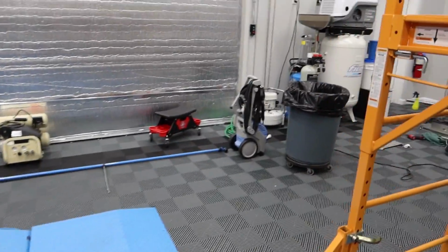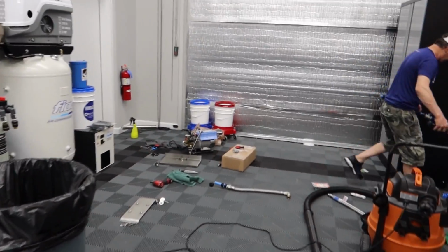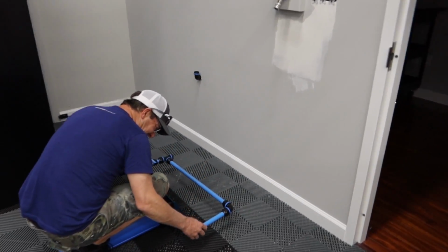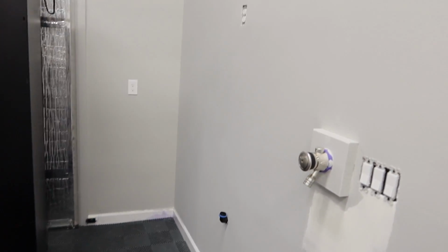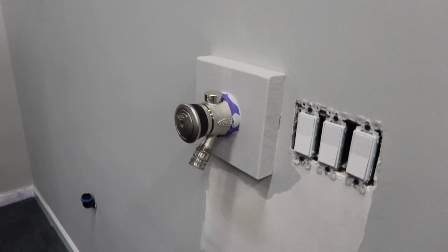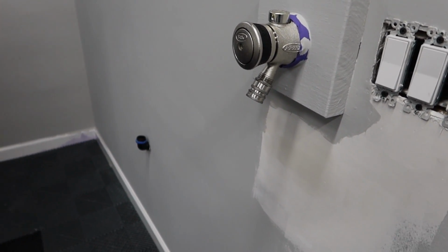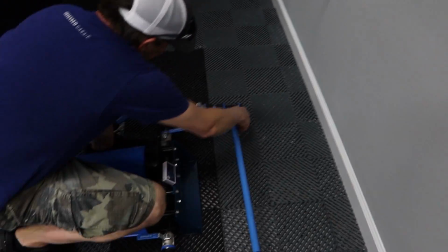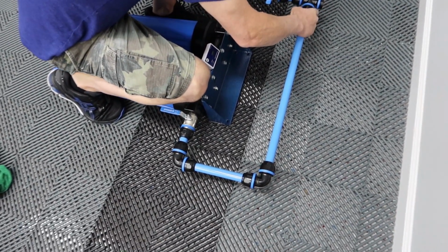Okay, we're back. It's like 8 o'clock tonight. We had to take a nap. I took a little napster. We got the second coat of paint put on the wall, just waiting for that to dry. Got a little patch there, that was our last little opening. That looks so good against the gray. And then starting to mock up our piping.